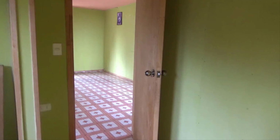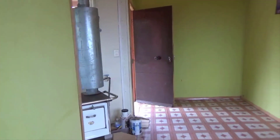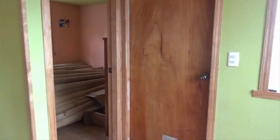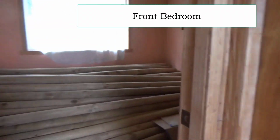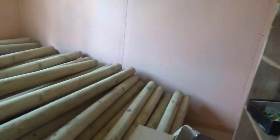¿Esta casa es fácil de ampliar? Ya. Segunda habitación. Oh, Valentina, bueno. Sí. Vacío, ya lleva tiempo aquí.